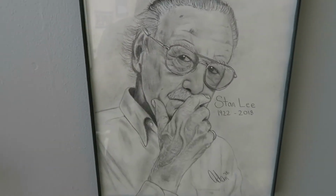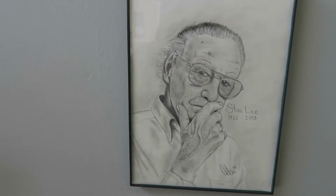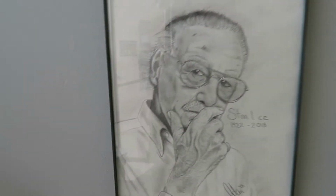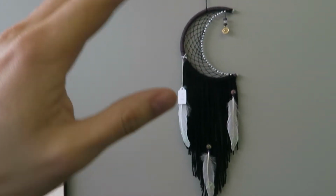And then this is when Stan Lee passed away. I wanted to draw something for him. He did a lot for comic books and heroes and people in general, so why not? This is actually one of my first pencil drawings that blew up on the internet. A lot of people liked that. And blew up, I only mean like 50 to 100 likes. For me, that's a lot.